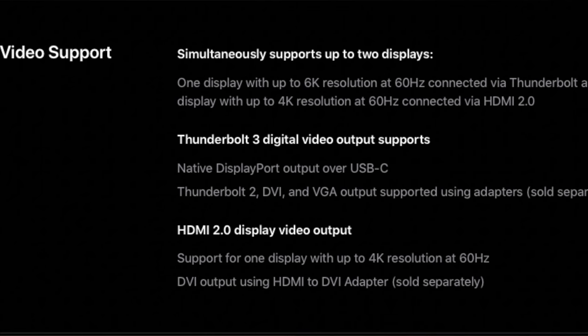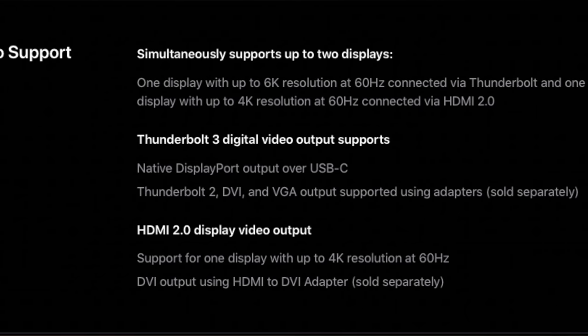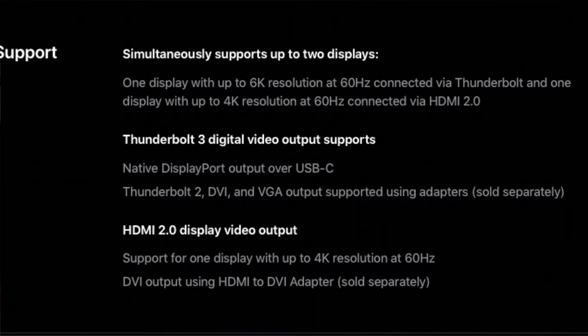Plus, the Mac Mini is the only one of the initial M1 Macs that can support more than one display, with one pushed via the HDMI and the other pushed through the Thunderbolt 3. Personally, I only have one ultra wide and I've been using it through the HDMI. I love having that option.